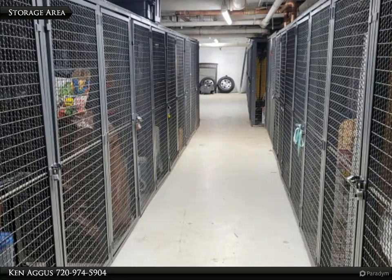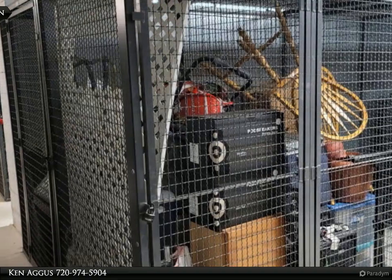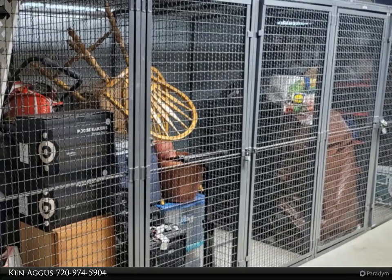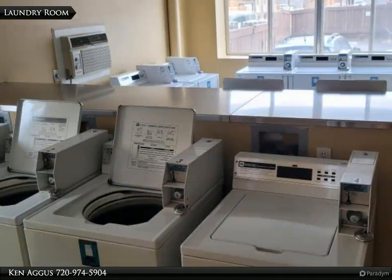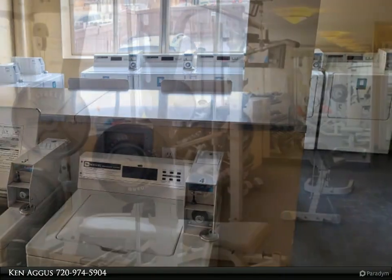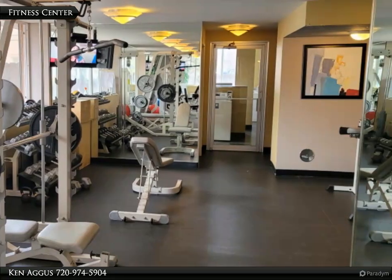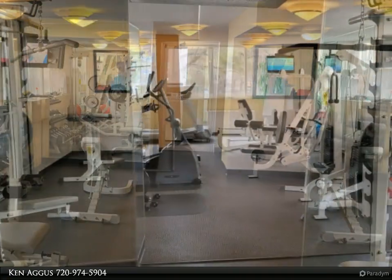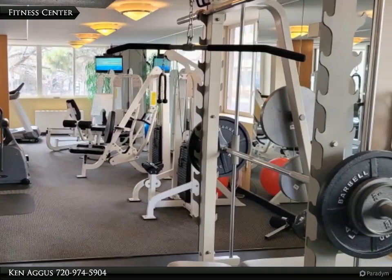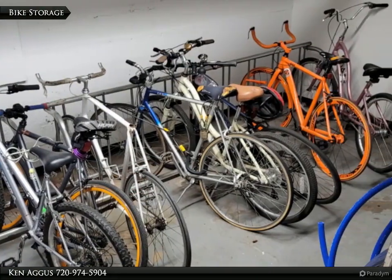In the garage there are storage cages for all units. This is the storage bin for number 106. The laundry facility has plenty of free use equipment. Enjoy working out in the fitness center. You may lock your bike in the community bike rack.